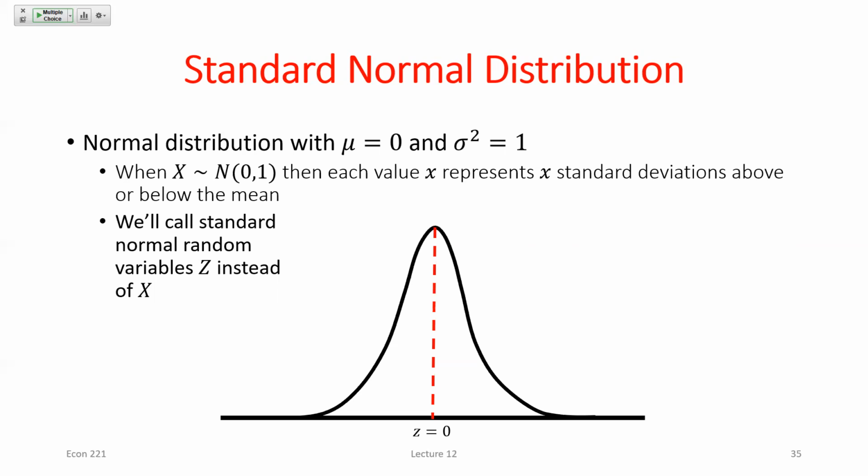Okay? So if I could take a regular variable X that's normally distributed and convert it into a standard normal distribution, then I could start to do things like, say the average height in the US is 67 inches. I can calculate the standard deviation. I could then ask how many standard deviations away from that mean is 73 inches. If I convert the value of 73 into a Z-score, that would tell me how many standard deviations above the mean 73 was.